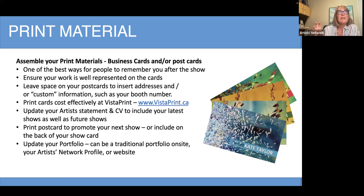What I do now is I also have QR codes. I don't know if you do that, Jamie, but like to my Instagram and my website, and to my bio, your artist statement or your CV. Yeah, I've gotten kind of lazy about that. I think ever since COVID, to be honest.